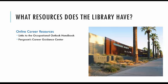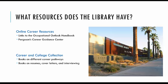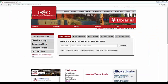As well, the GCC Library boasts a number of books to aid career researchers, which can be found in the career and college collections of the GCC Library. And these collections not only include books on different career pathways, but also contain books on developing quality resumes, cover letters, and interviewing skills, and books to help match your career to your personality. So if you're unsure what career to pursue, you might even find a few suggestions based on your personality and aptitudes.